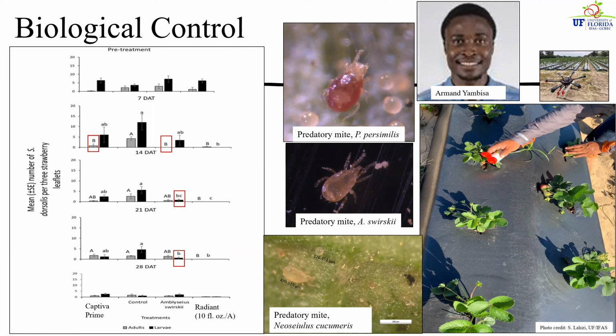And what we found from the study was that 7 days after treatment, both the Captiva Prime and the predator Amblyseius swirskii were equally effective in suppressing the adult chili thrips populations as the Radiant was. And then the predator actually continued to suppress the larval chili thrips population through 21 days after treatment. And this suppression was as good as the suppression seen in plants that were treated with Radiant.